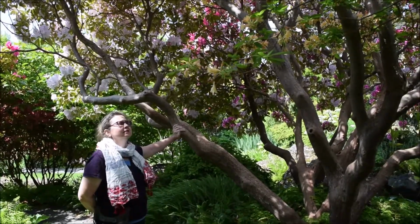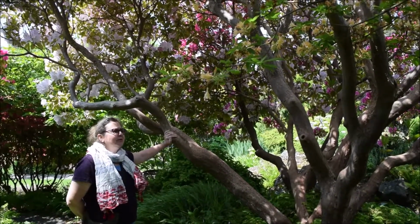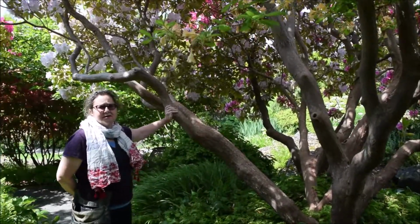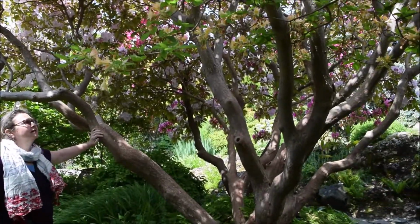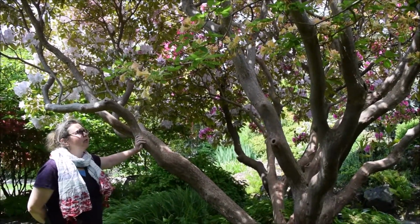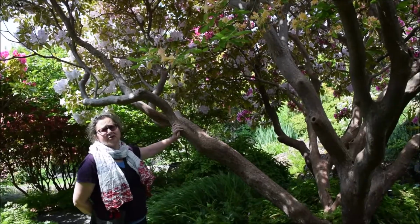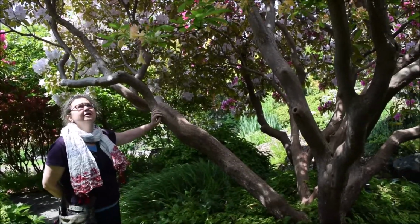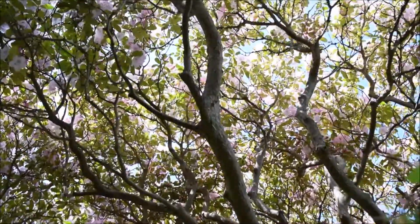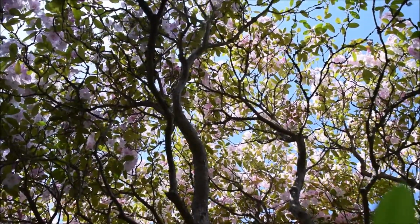When did they build this garden? I'm not sure. That's what we'll have to look up. I think it was the 30s they bought this place. Oh, cool. So these are probably on the property even before then? Well, no, they probably planted them in the 30s or something. I don't know. But you can see the canopy of blossoms up there.